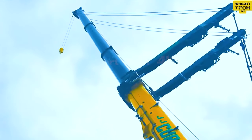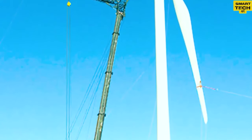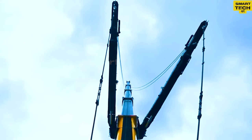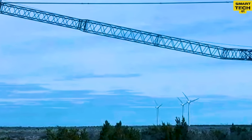The MEGATRAK suspension system ensures smooth and stable movement. And the steer-by-wire steering assistance system facilitates easy and precise crane movement.